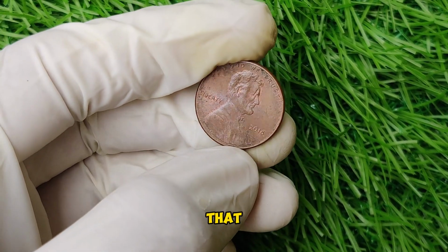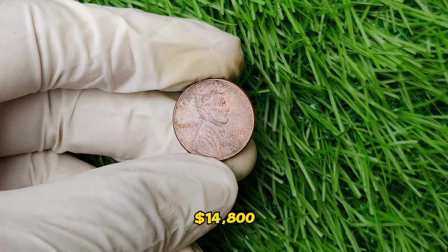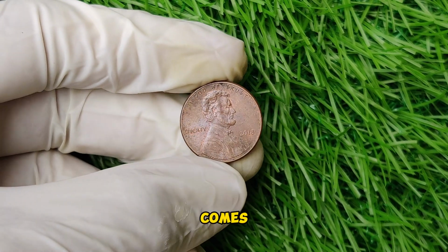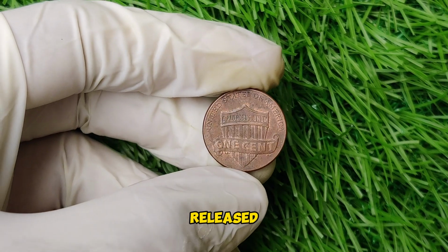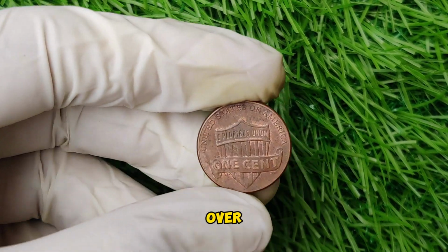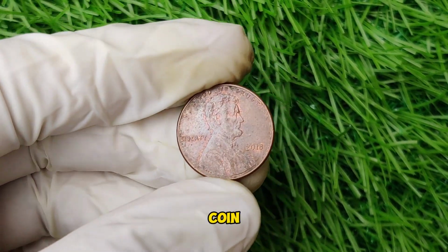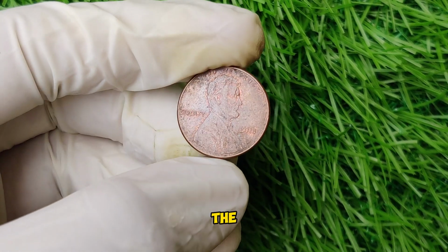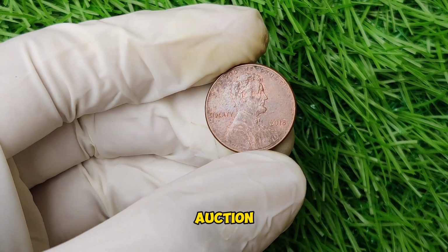So how does a penny that was worth just 1 cent in 2018 end up being valued at $14,800 in 2024? It all comes down to demand and condition. When the coin was first released, collectors were eager to get their hands on high-grade versions. Over time, as more people became interested in numismatics and error coin collecting, prices began to soar. As of now, the highest graded MS70 2018 Lincoln pennies have sold at auction for as much as $14,800.